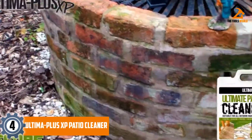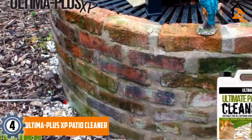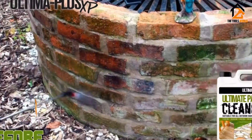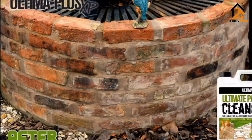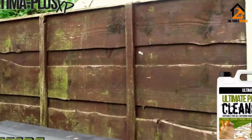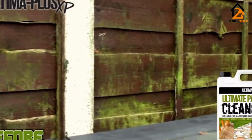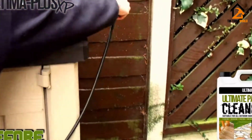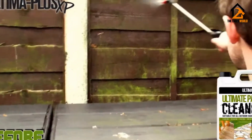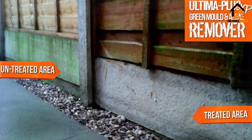Moving on, at number 4, we have the Ultima Plus XP Patio Cleaner. The Ultima Plus XP Moss, Mold and Algae Killer is very effective and will definitely get the job done, and is our top recommended patio cleaner. Recommended for outdoor use, the highly concentrated cleaner will get rid of all the unwanted algae, moss, mold, and even kill moss. With a 5-liter container covering an area of 400 square meters, you can get a minimum of 50 liters and a maximum of 90 liters when mixed at the weakest recommended ratio.